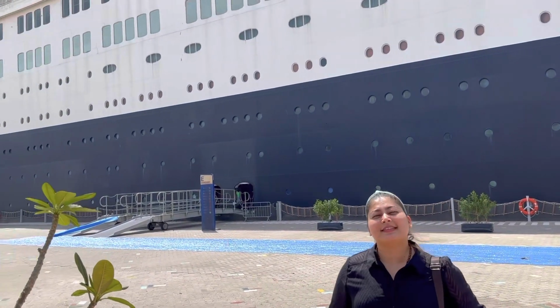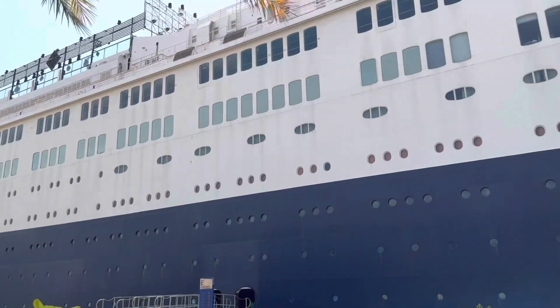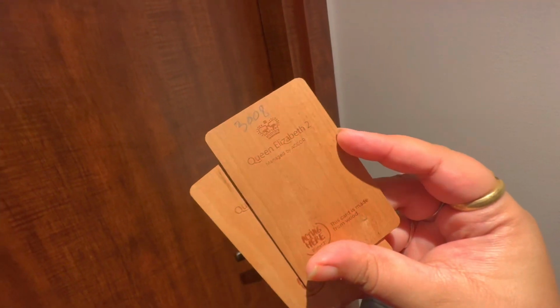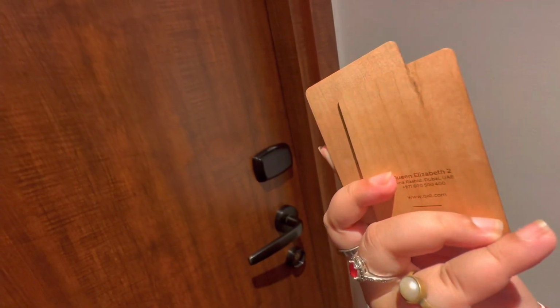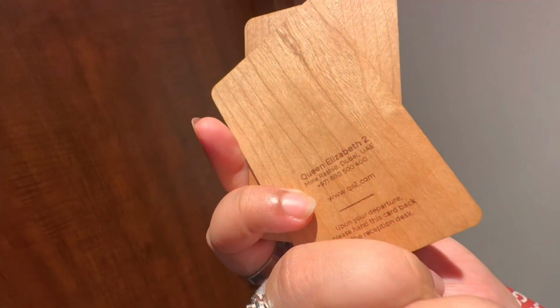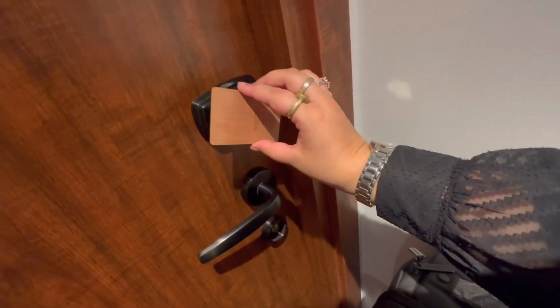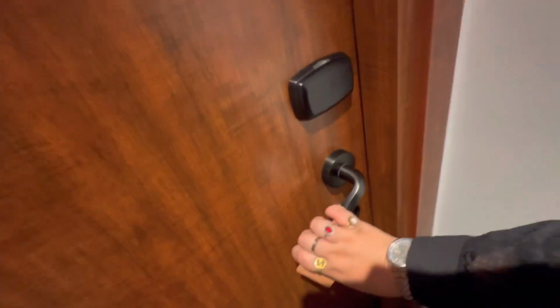Let's get into the room. My room number is 3008, and this is the room key. They give 2 room keys here, depending on the number of people that are staying in. We were 2 people, so they gave 2 keys. So if one person goes out, the other can use the other key, right? And then once we open the room, this is a sneak peek of how the room looks like.